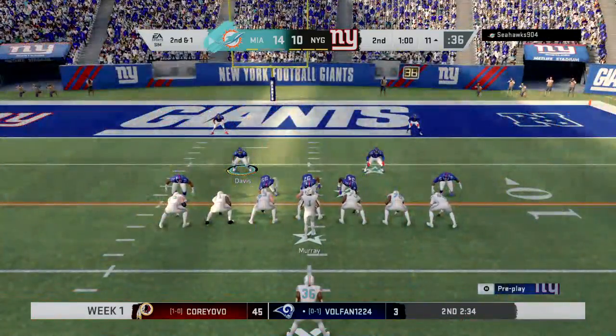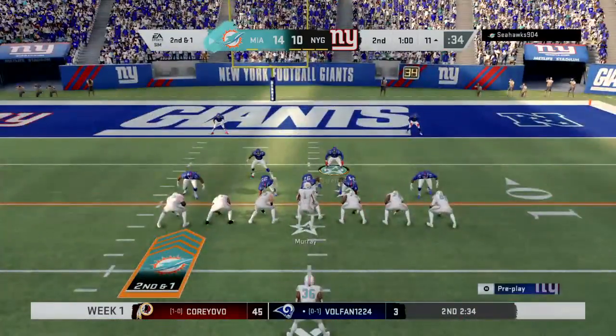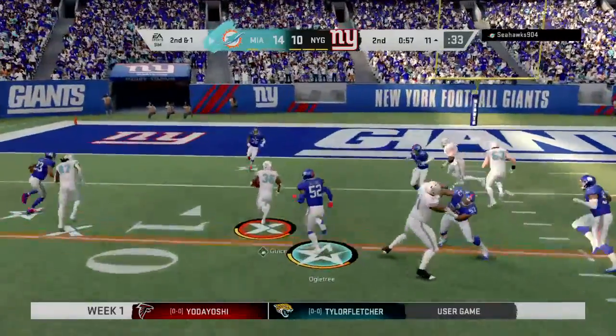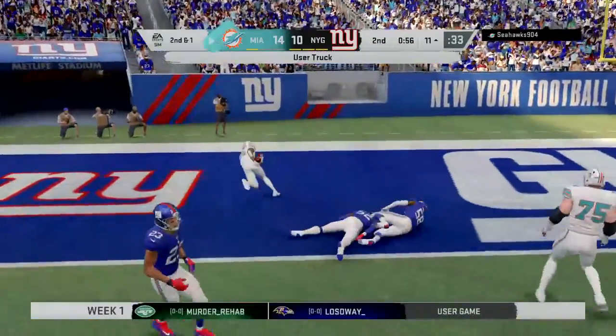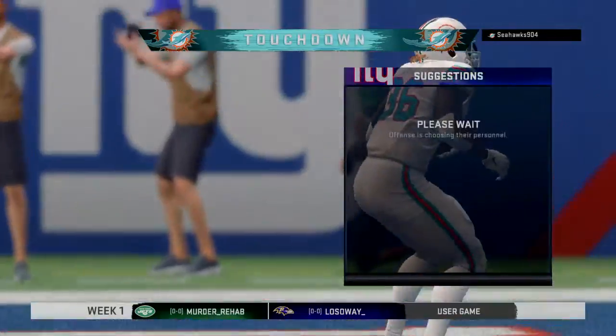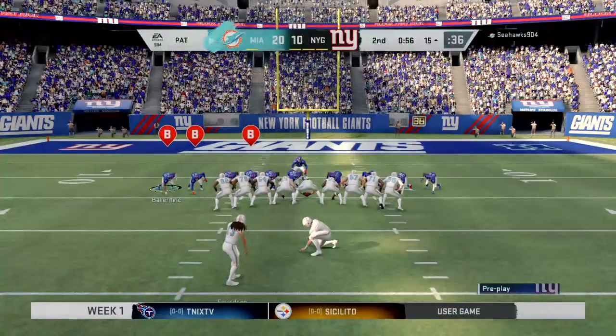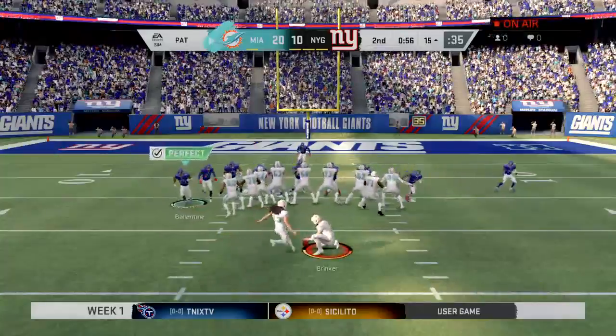The previous run, good for 9. Here's 2nd and a yard. On the ground, it's Geis, and he will take it in for a Dolphins touchdown. Darius Geis, already his 2nd touchdown here in this opening weekend.